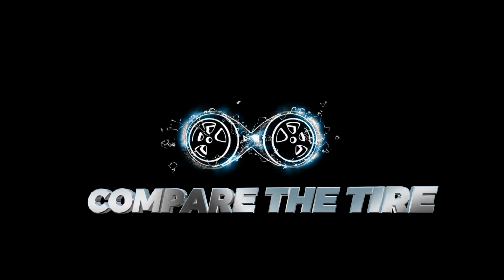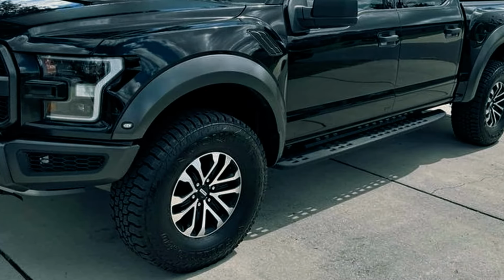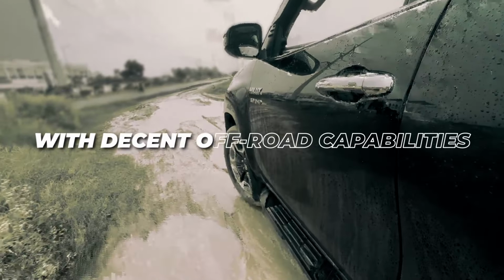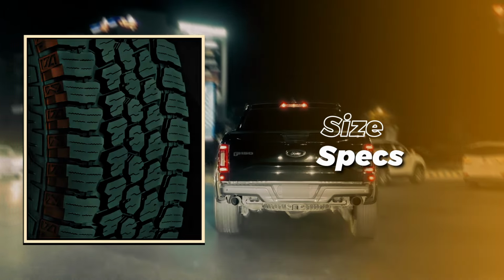If you are in the market for a budget-friendly all-terrain tire, the Sumitomo Encounter AT is worth considering. Built by one of Japan's most trusted tire manufacturers, it combines solid on-road comfort with decent off-road capabilities. Let's check this tire out in greater detail, starting with its size, specs, and design features.